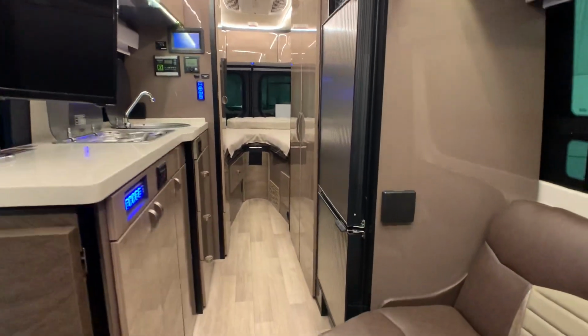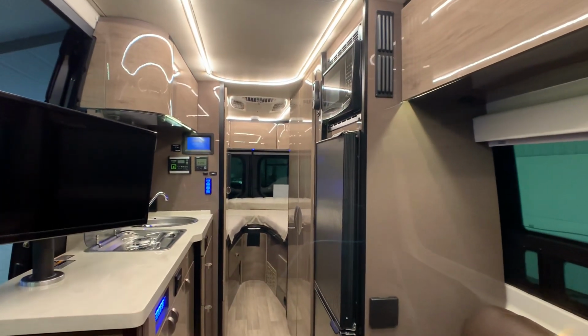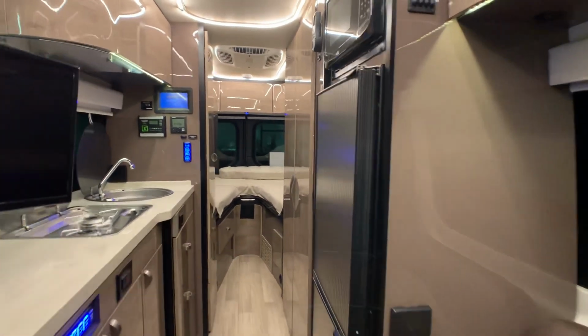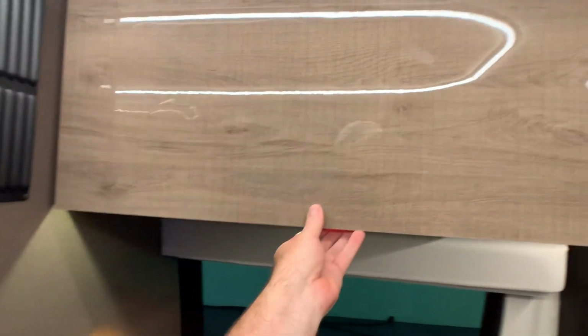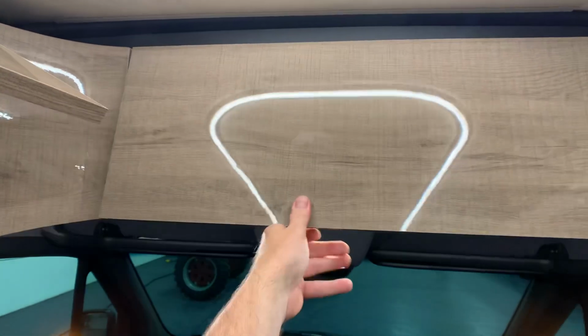It has all the features that you'll find in a motorhome, fully self-contained. Your cabinets are some of the best in the industry. They're called Technoform cabinets. They're Italian made. Best cabinets you're going to find, hands down, in a Class B. And they are soft closing. See if I can, yeah, I'll wait.